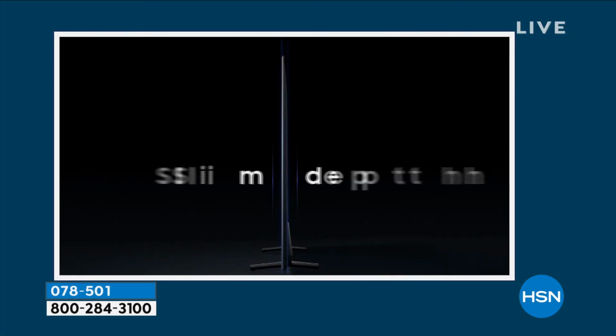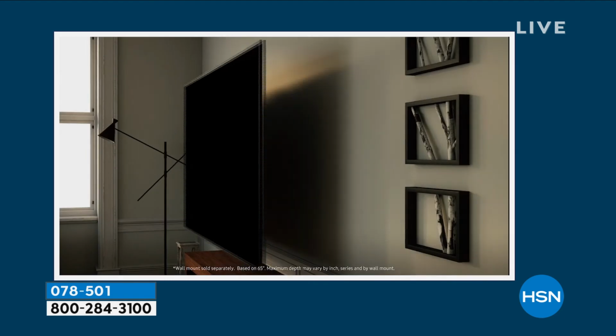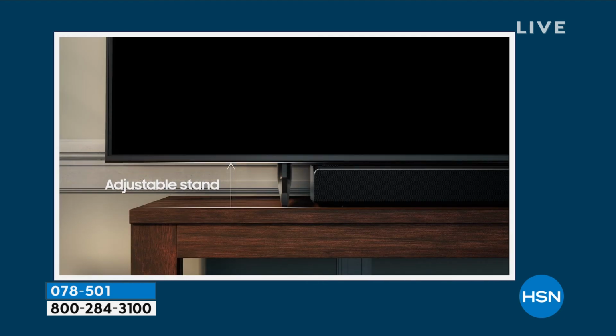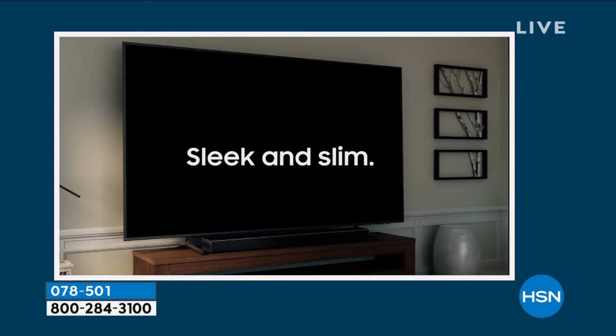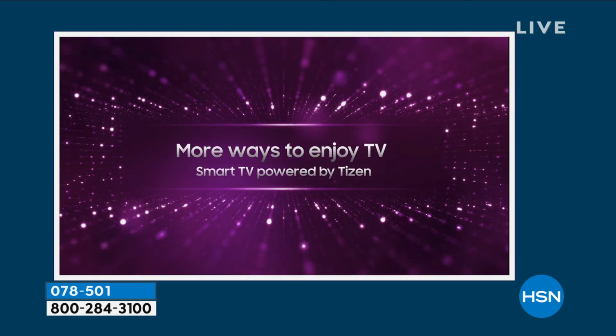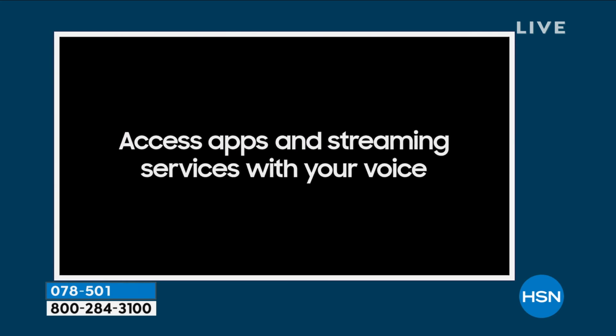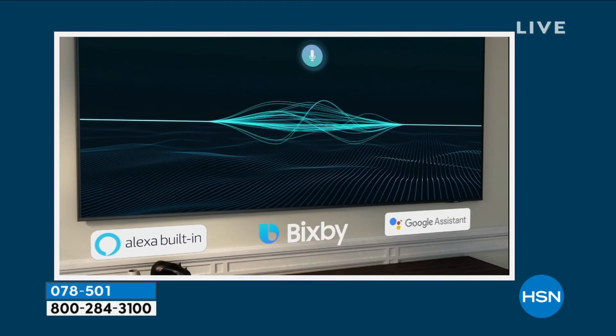Let's go into some of the specs. You're enhancing your television. Look how thin this TV is. No matter the size, even the 85-inch is 1 inch thick. They made the stand adjustable. That's Samsung thinking ahead, because maybe I have a bigger cable box, or I want to get my Xbox underneath it. You can raise it up. You have an extra inch of clearance. But when you turn it on, wow.